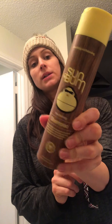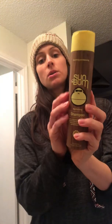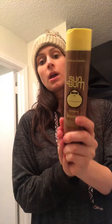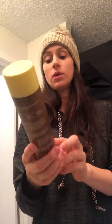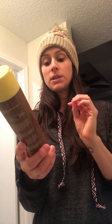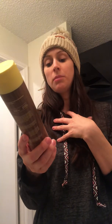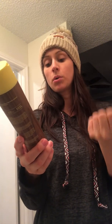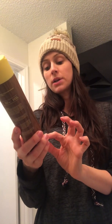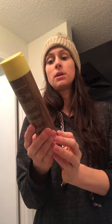Best thing ever. I like this. This is vegan as well. I use this on my kids. Lyra's a little bit older now, so I can use this instead of the Baby Bum. But I love it. It smells like banana, even though it's not supposed to have a real smell. But it's premium daily coconut oil, banana pulp, peel, banana leaf, quinoa protein, sunflower seed oil, UV protection, all hair types, nourishing and balancing. Favorite.